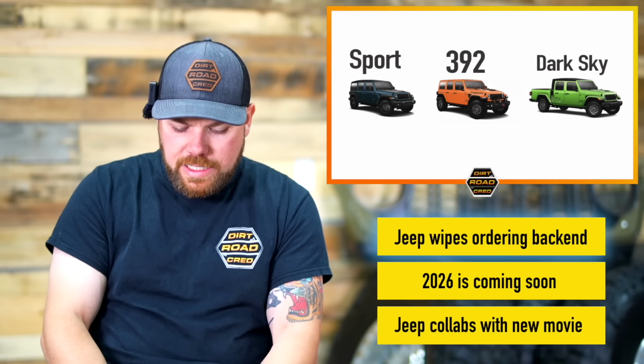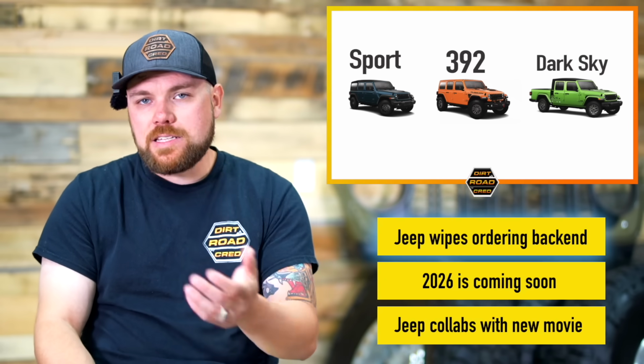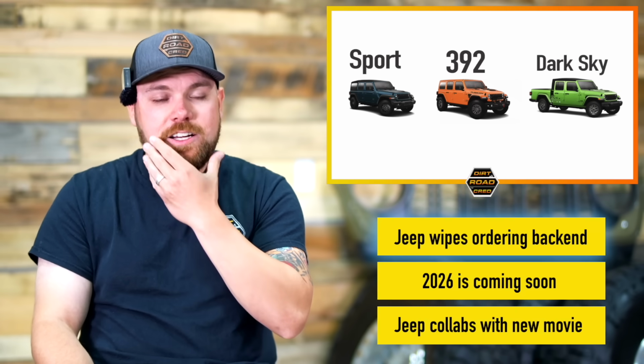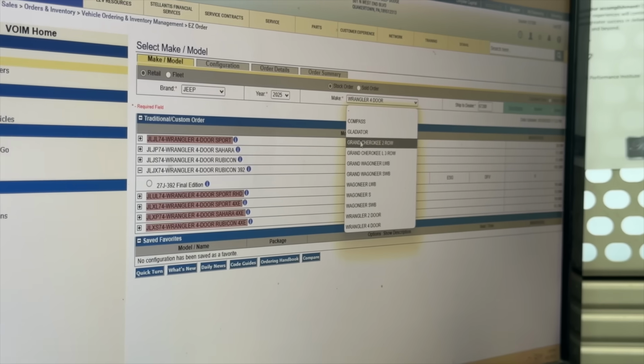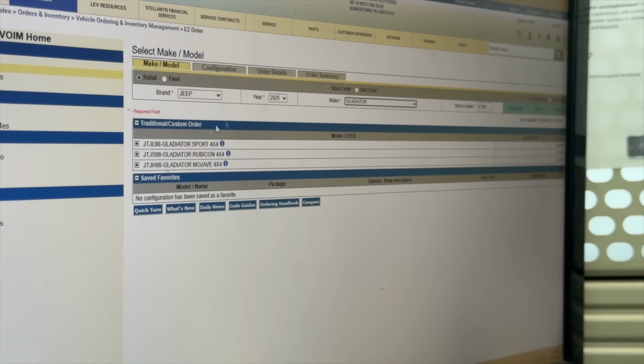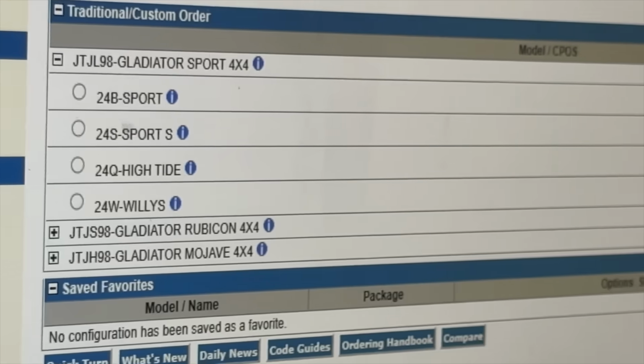But after we checked out the 392, he's going to go into the Gladiator. So Gladiator's what's up next because that's what we just ordered, and Gladiator's having more of a hard time. So let's see what's going on with the Gladiator. He's going to change it now to that screen, go into the Gladiator side of things, and right away it doesn't look like anything's on restriction. So he's just clicking, nothing's red on there.